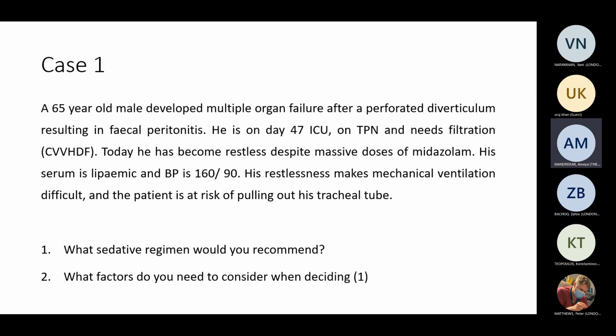Yeah, can I ask one question? Can we consider in this scenario, considering his pressures are 160/90, clonidine? Did you say clonidine? Yes, we could do. That would also be a good option. Opioid and clonidine in this scenario would be helpful, isn't it? Yes, so clonidine would be a good option, especially in thinking about whether he's got delirium, and also in terms of weaning him. So we could start off with a fentanyl clonidine combination, and after a day or two, wean off the fentanyl and leave him on clonidine.